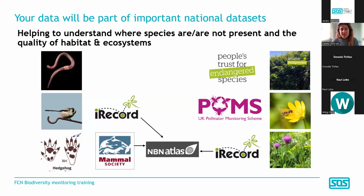All the data you collect through this project is not just part of this project, it also goes towards national records, which is really great. Everything that you collect will help to understand where species are, where they're not present, and also the quality of habitat and ecosystems. For example, for our birds, we upload all the records to iRecord, which is the national database used to record various species. For the mammals, we have Mammal Society records, which go to the NBN Atlas.